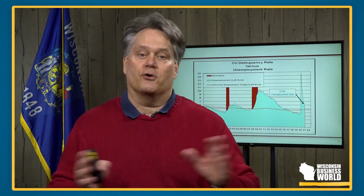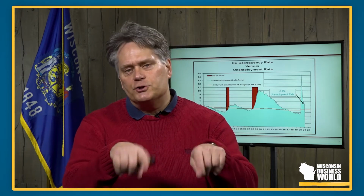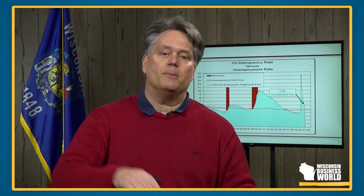You know, economists, I follow the economist credo that if you can't say it with a chart or a graph, then it's probably not worth saying. So economists love charts. Well, take a look at this chart here. Notice those two red bars. Those represent recessions in the past. And you can see whenever we have a recession, the unemployment rate goes up.